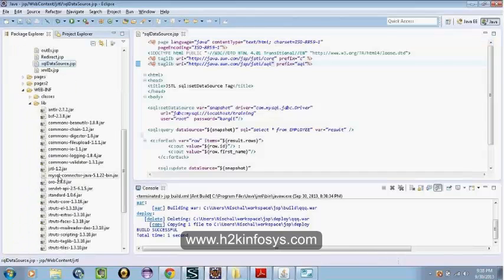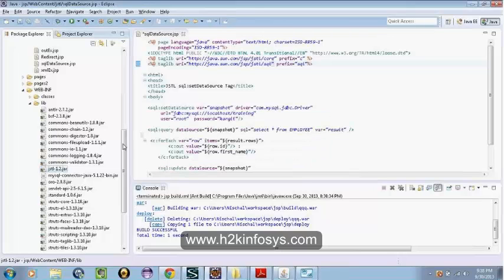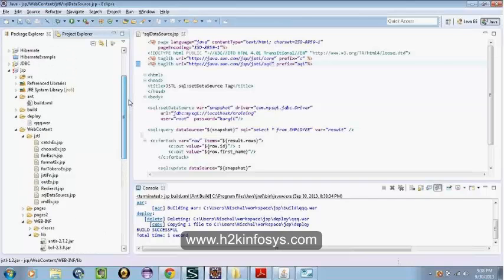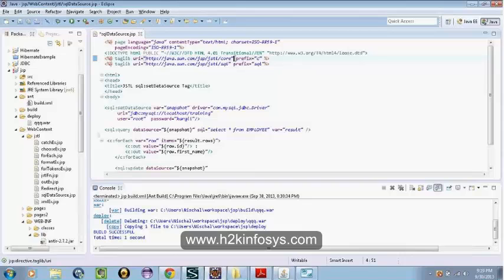So if you're using the SQL tag, we have to include that specific taglib. If you're using core tags, we have to include it. And in the previous class, we were seeing the format tag. When we're using the format tag, we have to include that specific tag library. Whatever tags we are using in a JSP page, we have to include that tag library at the top of the page.